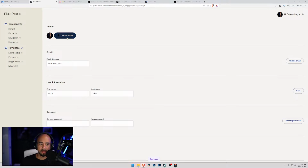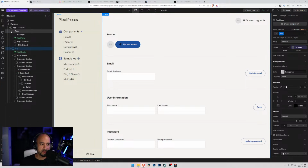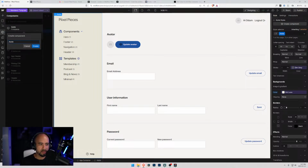Excellent. Okay, we need to update these icons and their color, because that's horrible. So actually, before we do that, I think we can make this whole aside thing now. We can make it into a component. So let's go to our components, create new components, and this is aside menu.